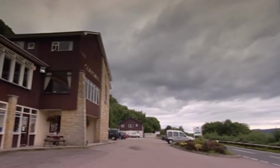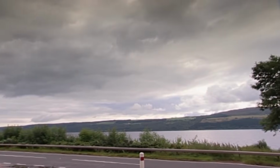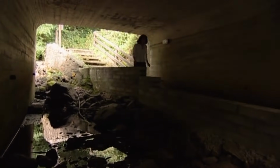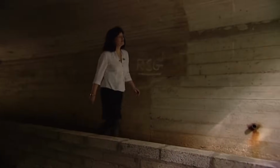For aspiring monster hunters, the Clansman Hotel offers a view over Loch Ness, but its owner, Catherine Handley, prefers to keep a safe distance from the loch. Handley's experience of the monster 3 years ago is one that she would rather not repeat. It was about 6 o'clock in the evening.